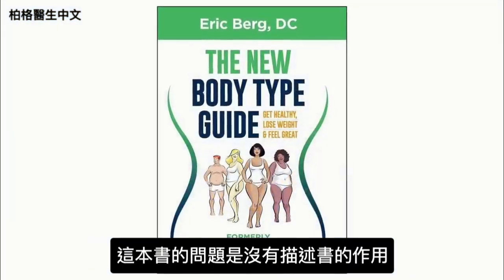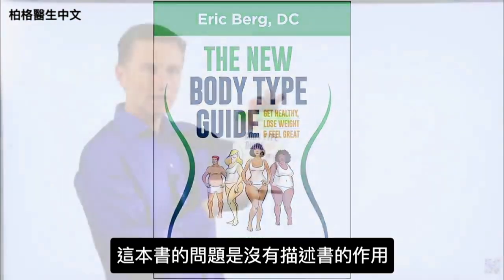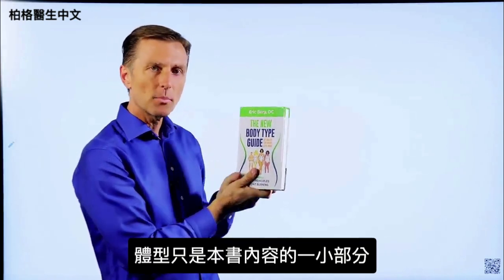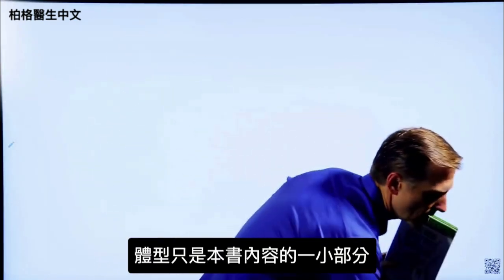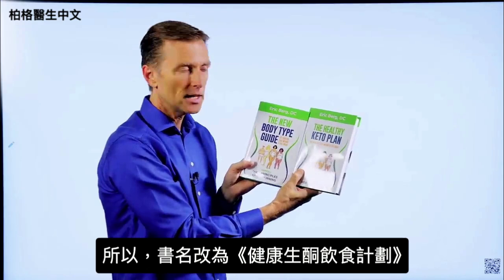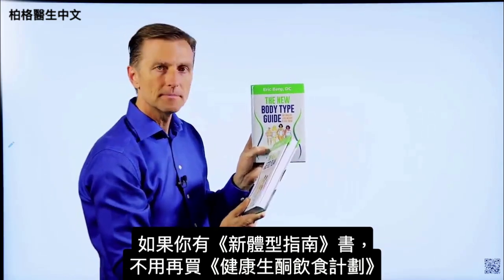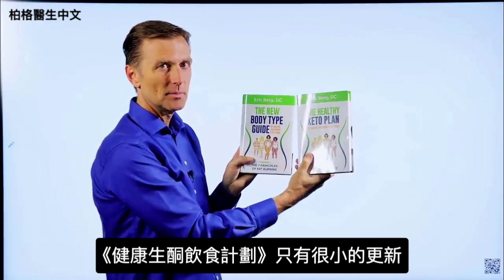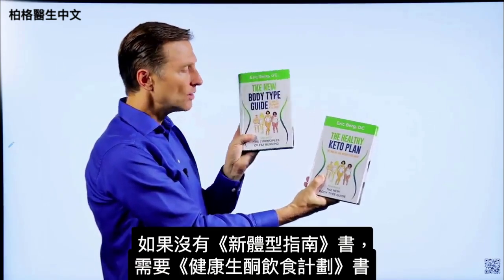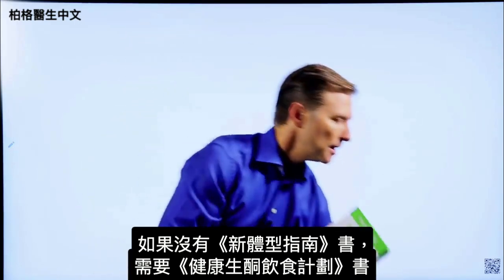Now, the problem with this book is it doesn't really describe what it's really about. Body types are only a small portion of what's in this book. And that's why I changed the name to the Healthy Keto Plan. If you happen to have this book, you don't really need this one, because there are only very minor updates. But if you don't have this, you need to get this one right here.